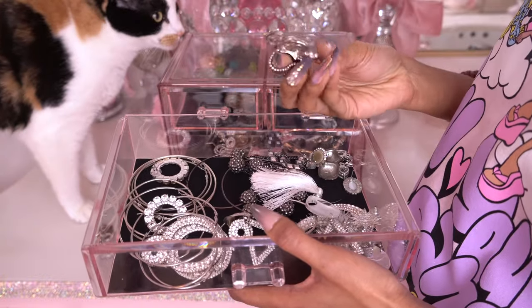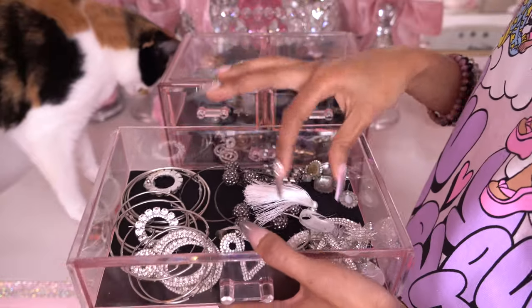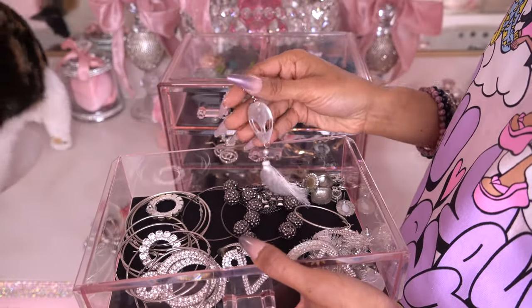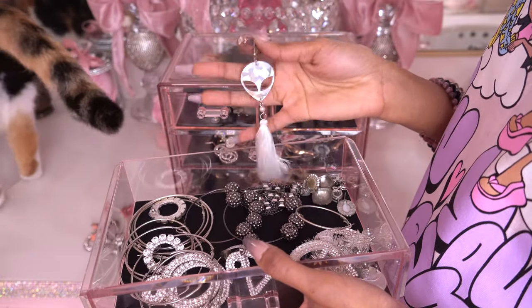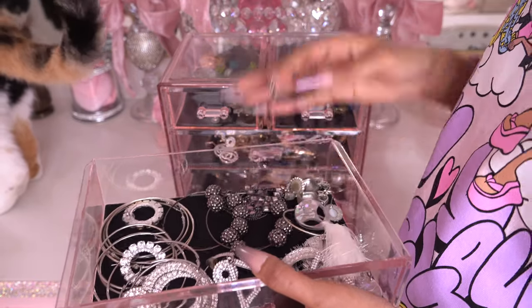A ring. It's like a little stretchy ring. I'm gonna let this one go. I don't wear it. These alien earrings. I bought these and I wanted to wear them so bad, but I just haven't had a chance to wear them. Y'all, let me give my baby some water.